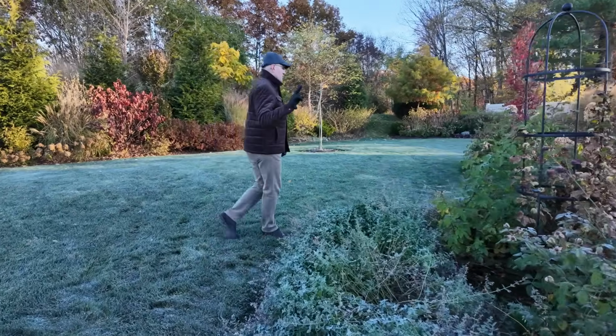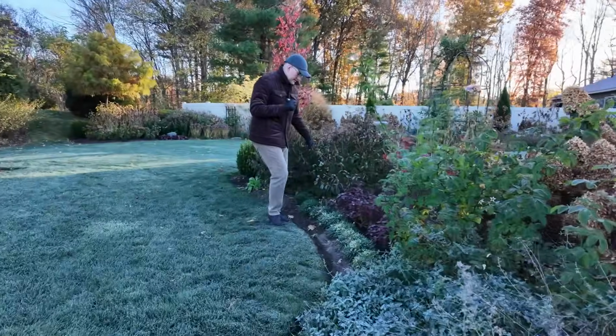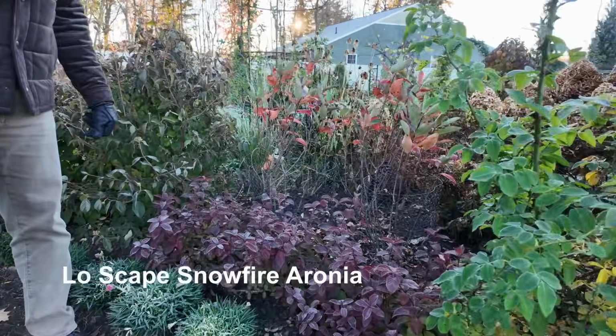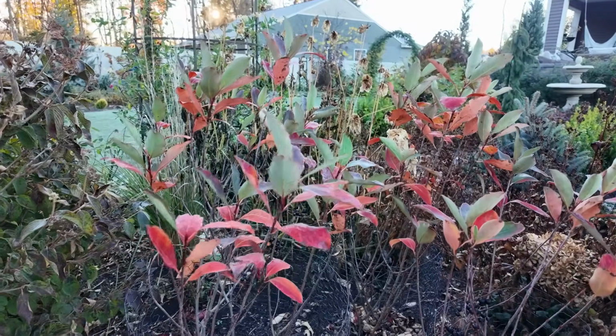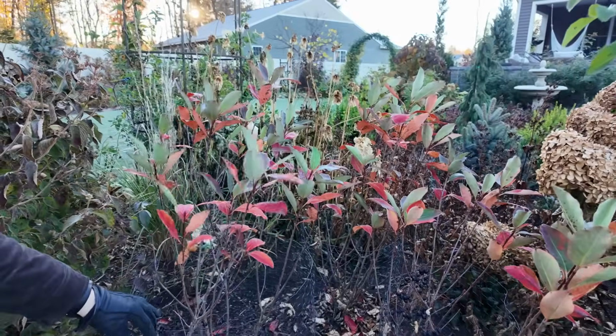But there's 2 fall colors I want to show you on this side. This is the Lowscape Snowfire Aronia. Look at this kaleidoscope of color right here. Isn't that cool? That is such a great fall color. It still has some blackberries on it, and we successfully protected it from the critters using some black chicken wire.